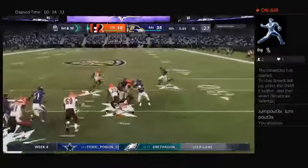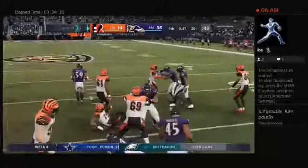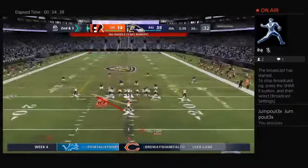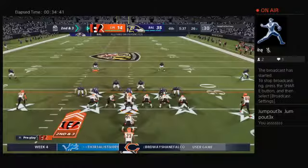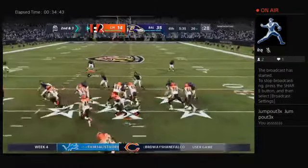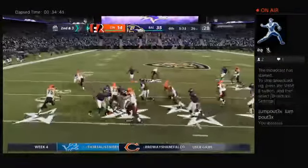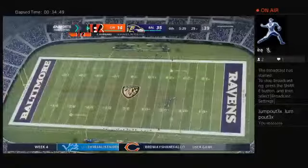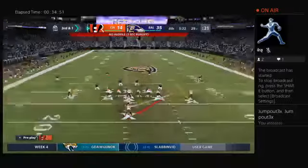Now a handoff looking right. And he'll be marked down at the 26 with a gain of 7. So they'll come up after the gain of 7 on a 2nd and 3. A 7-yard pickup. And again this time to the tailback. At the 26-yard line. A good run on first down followed up by a not-so-good run on second down.